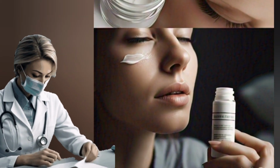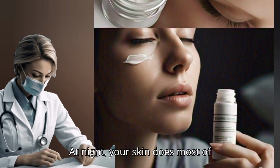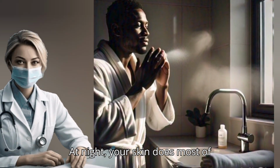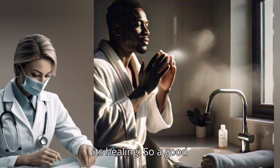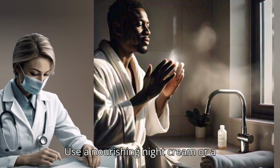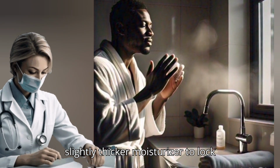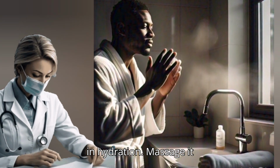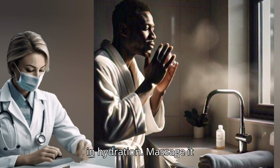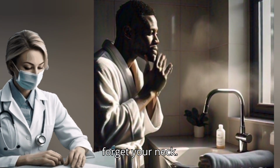Step 4. Moisturizer or night cream. At night, your skin does most of its healing, so a good moisturizer is essential. Use a nourishing night cream or a slightly thicker moisturizer to lock in hydration. Massage it gently into your skin and don't forget your neck.